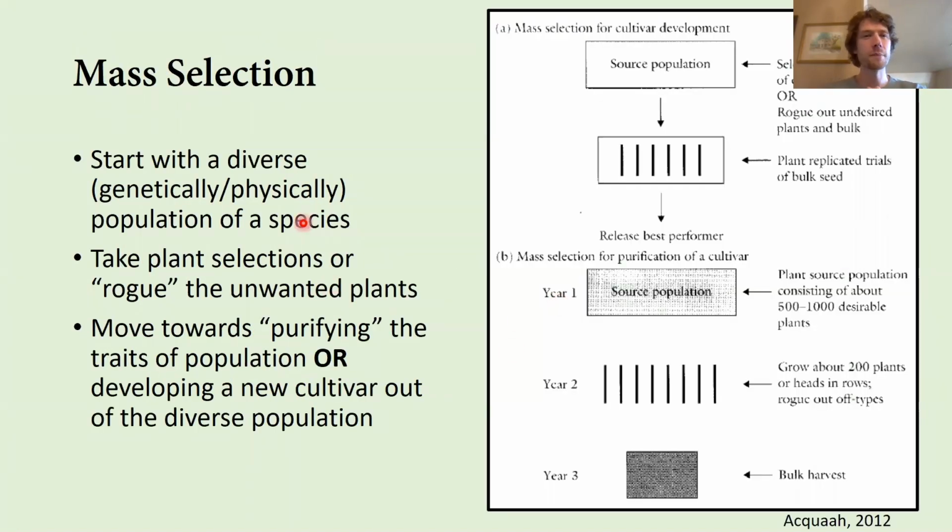The first one, mass selection, is essentially what I've been talking with you about during this time. You'll start with a diverse population, your source population, and that could be OP seed or the result of a hybrid cross, the F2. You'll take selections or rogue the unwanted plants. You'll either collect seed from the whole population if you just took out plants you didn't like, and then you plant them the next year. Each plot that you plant will be the seed from one individual plant. And then you'll look at all those plots and see.